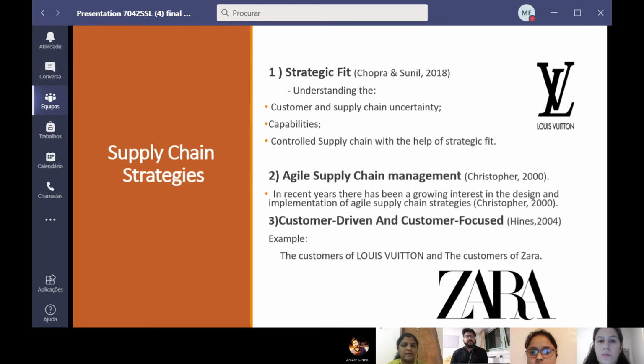To tackle the supply chain challenges, some strategies are implemented. Strategic fit, as per Chopra and Meindl 2018, is used. So what they are doing is understanding the customer and the supply chain uncertainty. They are trying to understand what changes are happening in the already present supply chain system. Secondly, they try to understand the capabilities of the firm, like resources and any other capabilities, what they can do. And ultimately they want to go into a controlled supply chain management system so that they can control their production system and supply chain management with the help of strategic fit.